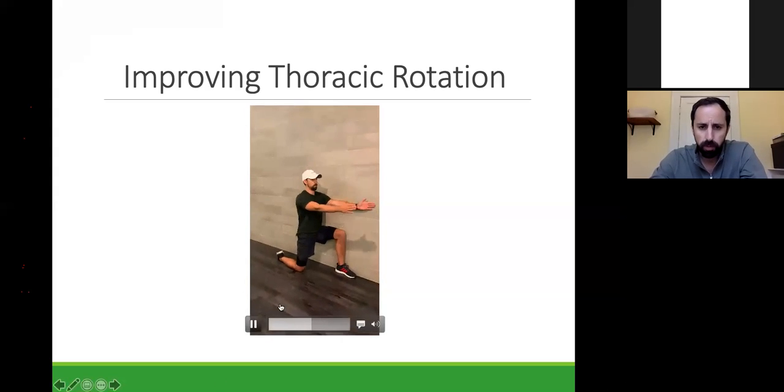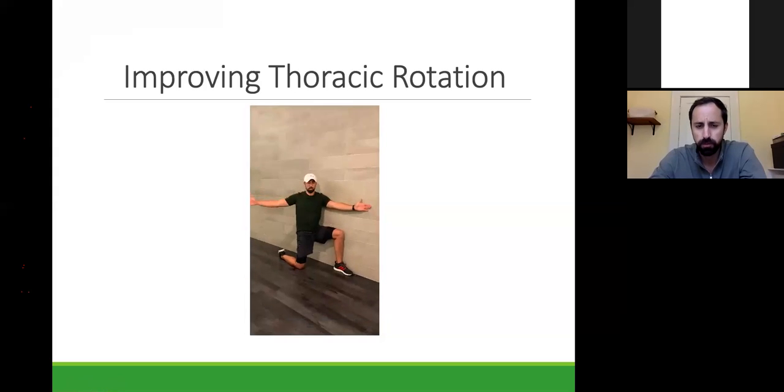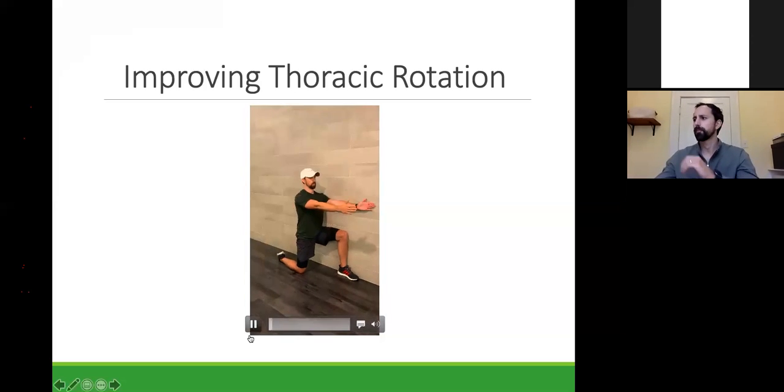What you'll see with that is I actually give a little bit of a hitch, not as much on the second repetition, but on the first repetition where I try to lean a little bit. We call these book openers, but you want to end where you are opened up and really rotated through the thoracic spine. Let me show that one more time here.